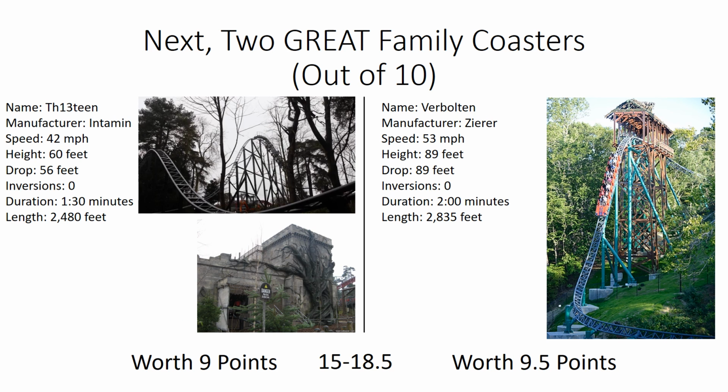Next we've got two of probably the best family coasters in the world. We've got Wicker Man, no, 13, which is an Intamin family coaster at Alton Towers, against Verbolten, which is a Sierra launched family coaster at Busch Gardens. And these are both fantastic because, spoiler alert, they both include the vertical track drop, which is really cool.